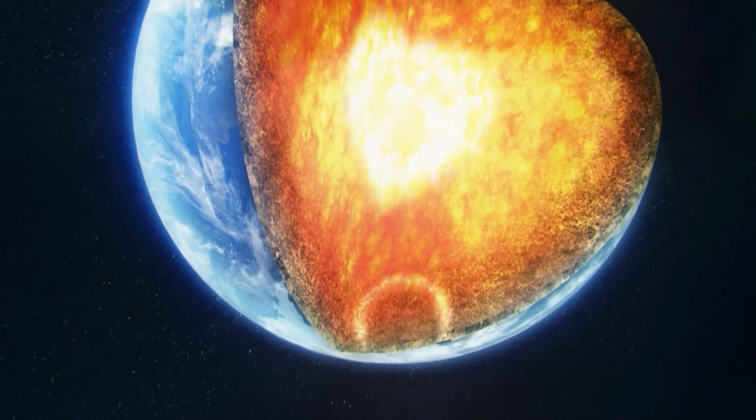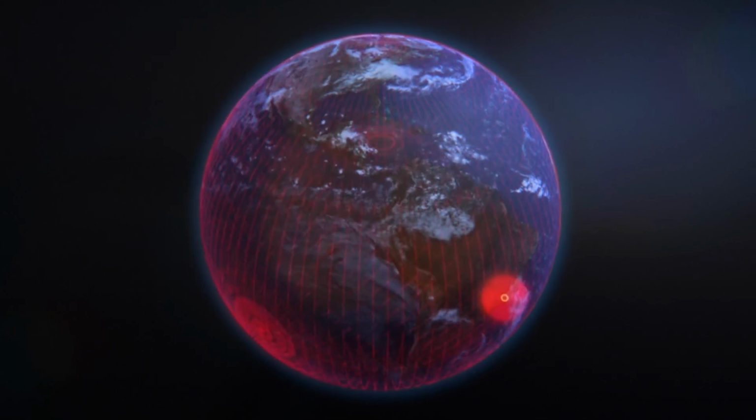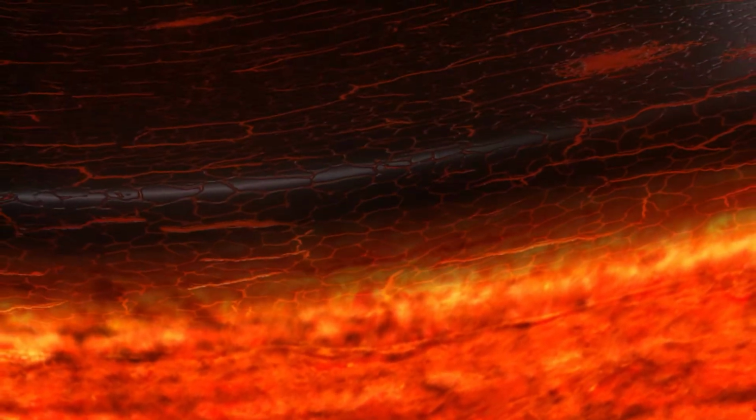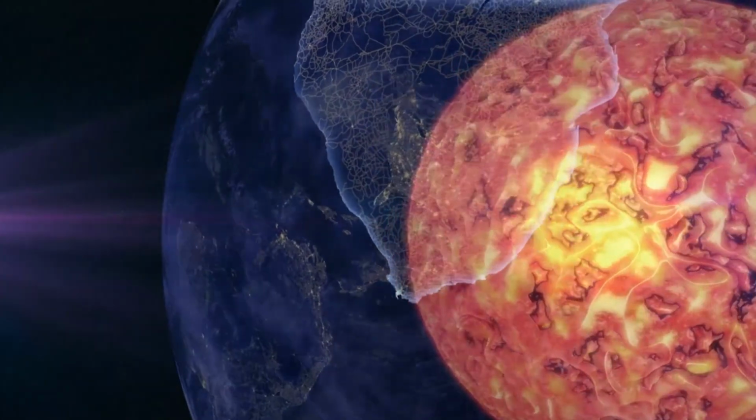Known as the E-prime layer, it was first identified back in the 1990s by geophysicists who used seismic techniques to distinguish it from the surrounding material. The E-prime layer is surprisingly thin, roughly 62 miles in thickness, and it forms a band that wraps around the liquid outer core. It's classified as the E-prime layer because seismic waves travel through it at speeds different from those in surrounding layers, revealing its unique composition.